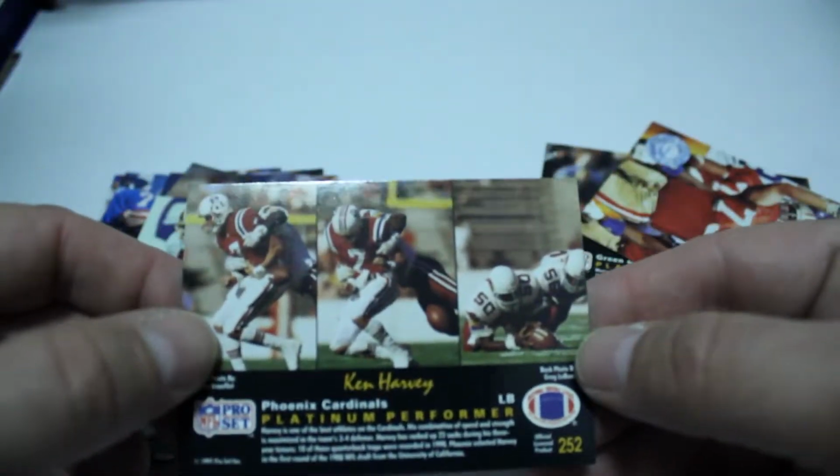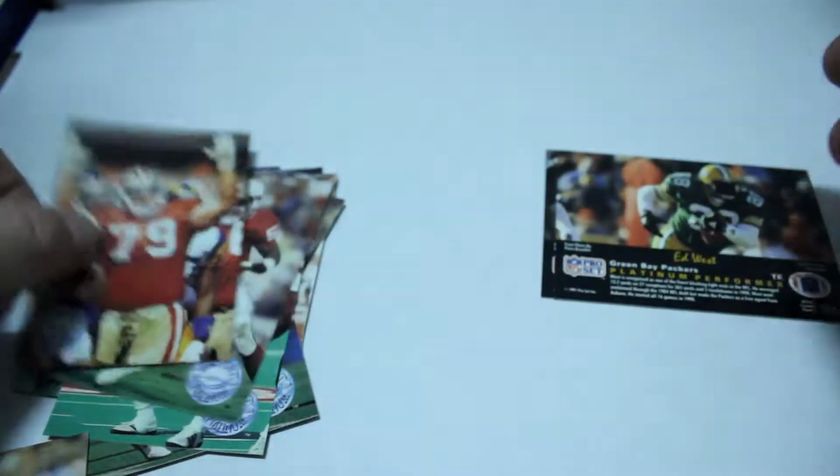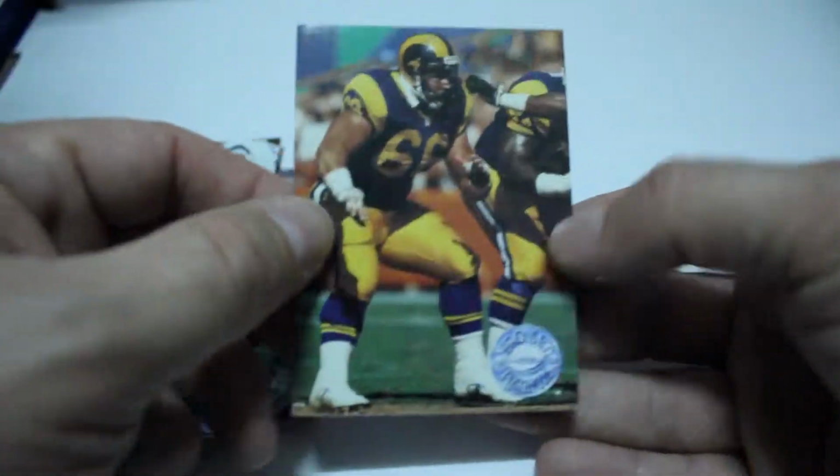Here's one great player coming up. Arenas Williams. Ken Harvey. Admittedly, I don't know every player by sight. Harris Baston. So, you gotta use the names as a guide. Ed West, Baggers, Tom Newberry. So you have one Arenas Williams out of the set so far.